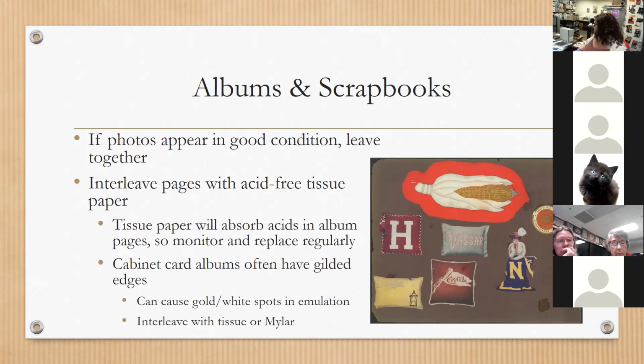Cabinet card albums. Get my cabinet card album here. I, of course, chose the messiest one because, of course, velvet just starts to deteriorate and flake off on your hands as soon as possible. I try to attempt to do this.